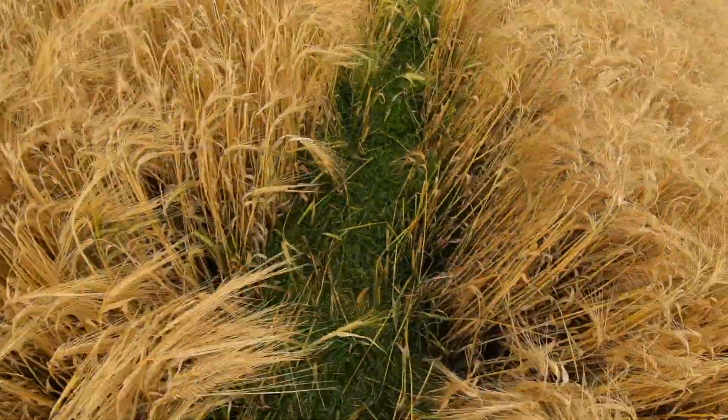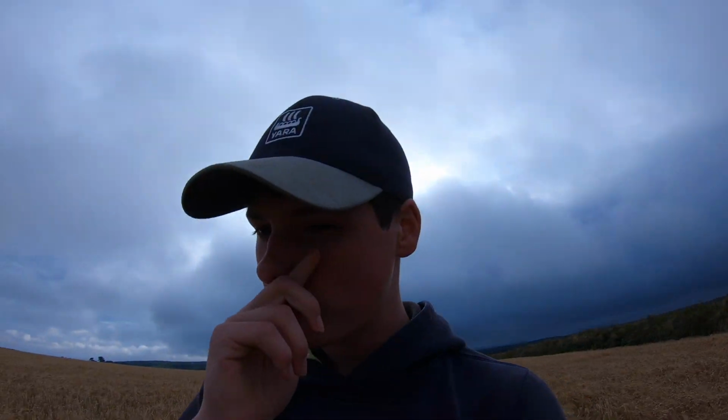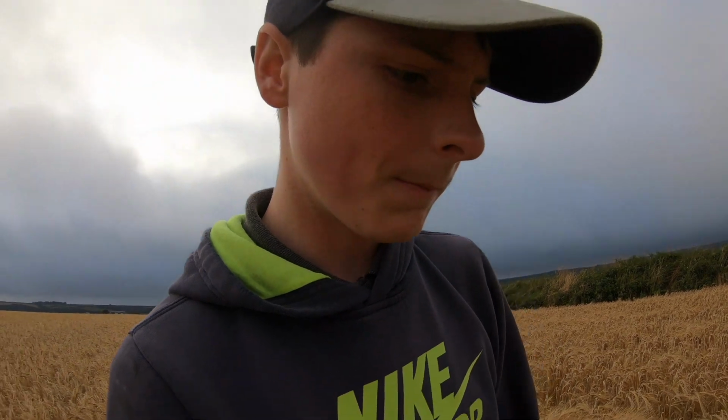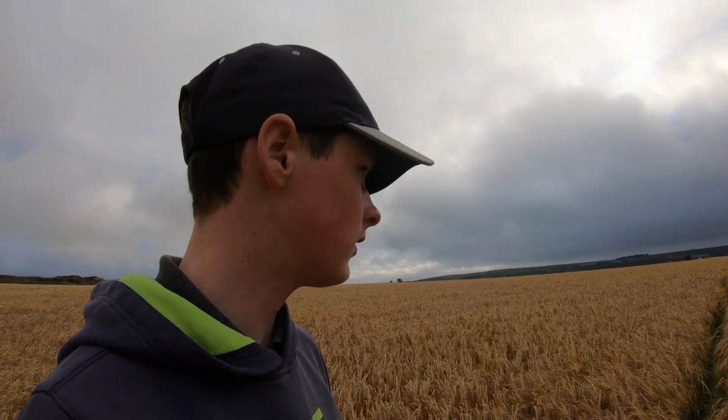But the tram lines are still quite green, but I don't think it's going to be worth spraying the crop off just because of the tram lines. As long as we've got the weather, and that's the only thing, as long as we've got the weather, the combine will fly through it, no problem. But it's just the weather that's the problem. So yeah, lovely field of spring barley. It's lovely to see. So I'm going to end the video there.